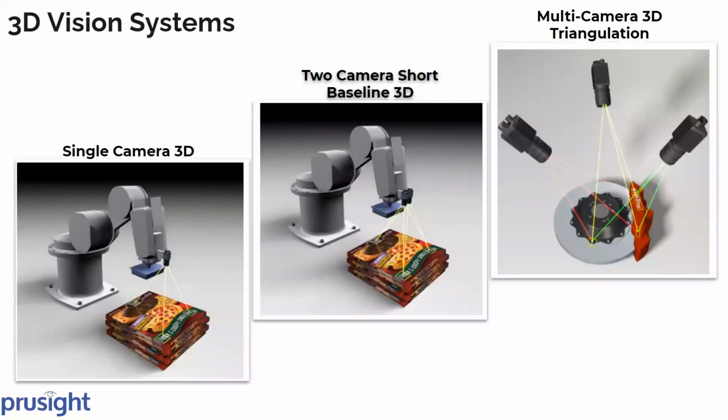Depending on the use case, you can use a 3D camera itself. This can be a single camera, or multiple 3D cameras to get the baseline 3D, or you can triangulate. You can have multiple cameras to triangulate and then feed that data to create a 3D modeling kind of use case. So single dimension, two dimension, and three dimension: depending on the use case, you can go for these kinds of vision systems.